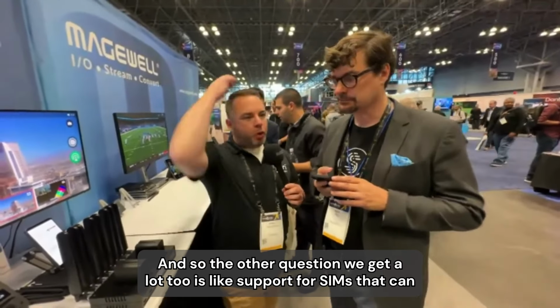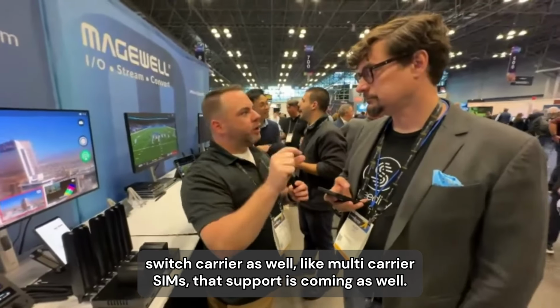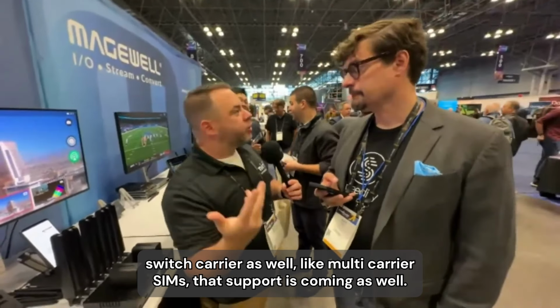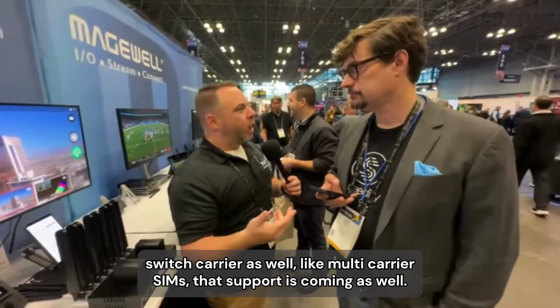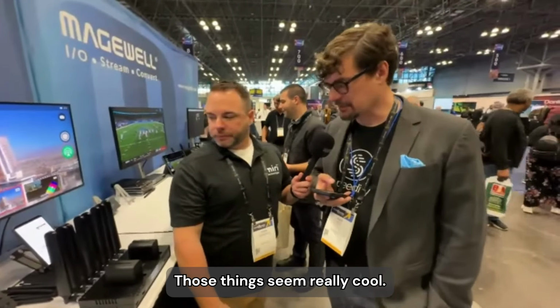And the other question we get a lot is support for SIMs that can switch carrier as well, like multi-carrier SIMs. That support is coming as well, so we'll be able to support those SIM cards too. That's awesome. Those things seem really cool.